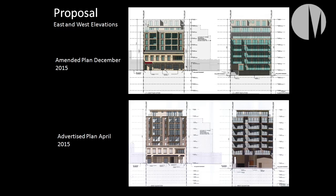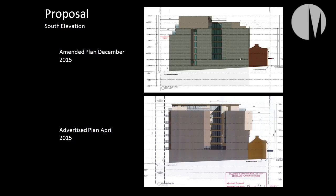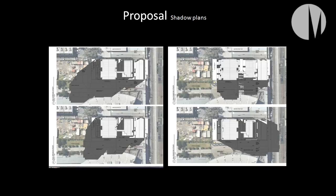The elevations obviously now show the changes to the detail and the architectural form of the building, including the ground floor facade, heritage facade, and the introduction of different architectural features to the upper level to Sydney Road. Again, just some elevations showing the layout or the setbacks of the proposed new building and the overshadow diagrams.